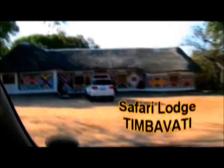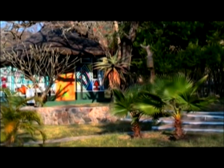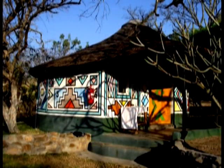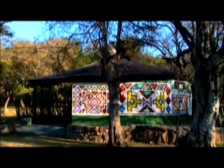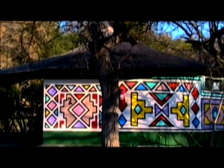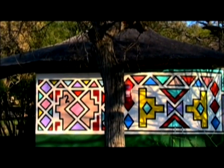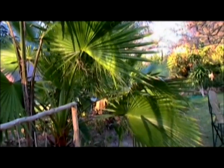Having arrived at the Dimpho Safari Lodge, we will be staying for 2 nights. It turned out to be one of the best places we've seen, with all the modern conveniences, including a swimming pool. From here we will be making game drives into Kruger National Park for the next 2 days. Beautiful landscaped.